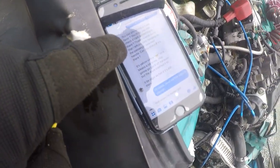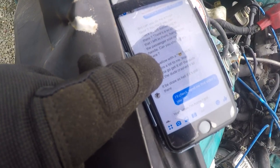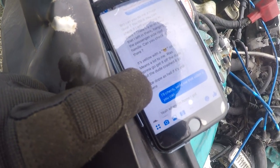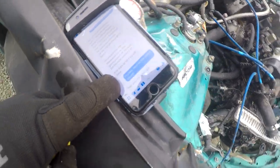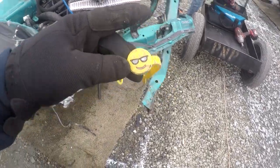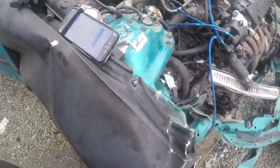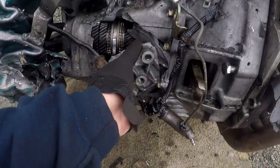Look, it says, bro, can you do me a huge favor, right? And it says it's a wristband. It's yellow with a smiley face on it with the glasses. Means a lot to me. Was gonna get it off the dude, but the dude crashed the car. Tell me why I found this on the floor right there. This is it. I'm gonna go ahead and return this to him, but this is a trip. What a trip. Poor B16 tranny.